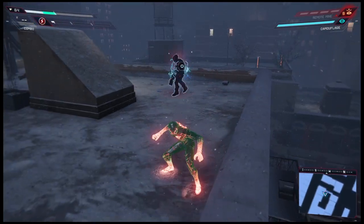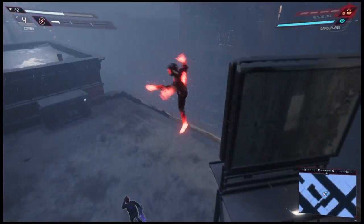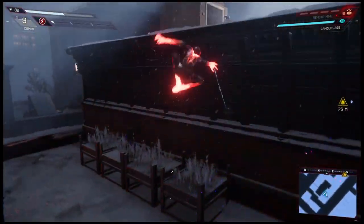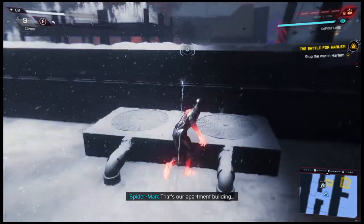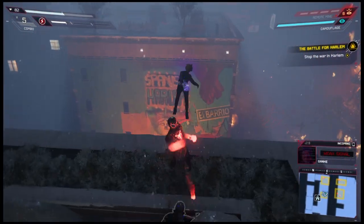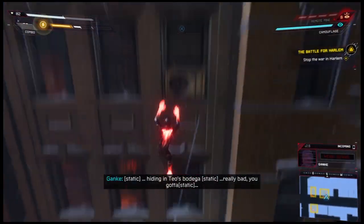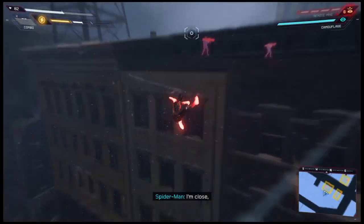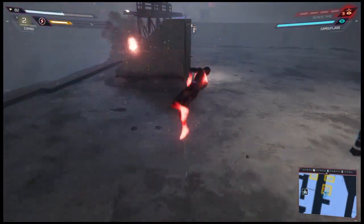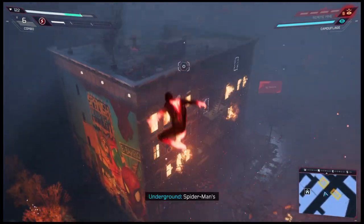We'll just let that take care of him. Or not. Learn how to hit a moving target and I wouldn't have to stop moving, asshole.